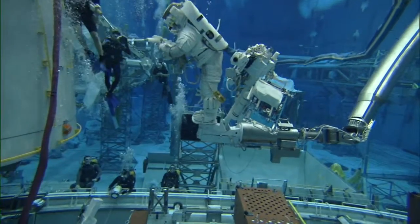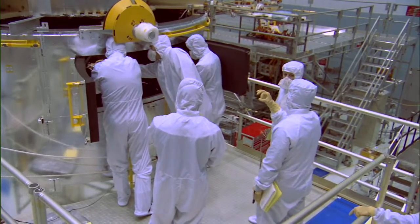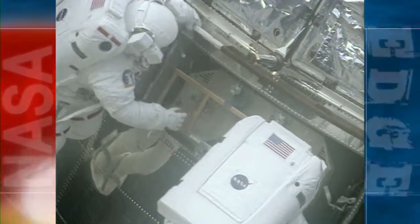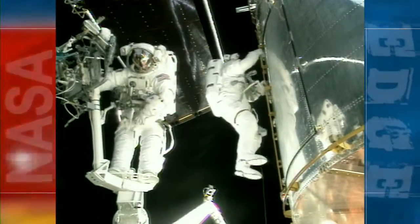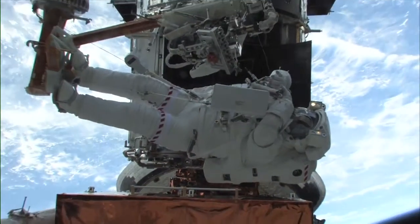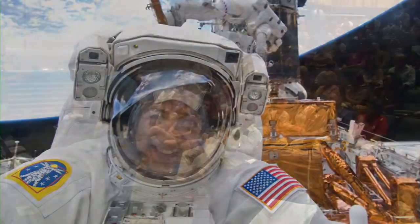We have other mock-ups as well. There's a mock-up at the Goddard Space Flight Center that we work on. And it's amazing how well that prepares you for your work. In fact, on my first flight, when I got to the Hubble, I remember thinking to myself as I was closing the door that it was the first time that I had ever seen it. I never saw the Hubble before it launched, and I'd never been in space before, so this was my first time seeing it, but I felt like I had done it 100 times. So that was a picture taken of me after my second spacewalk, and I'm smiling because everything worked.